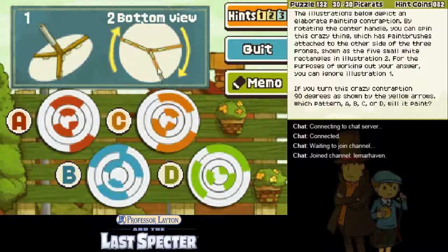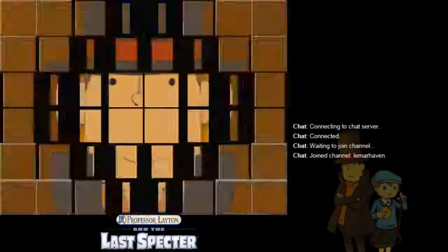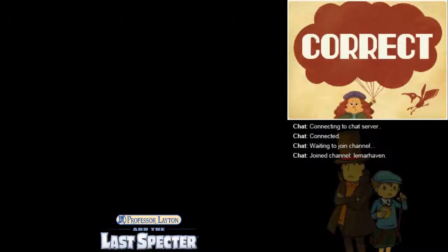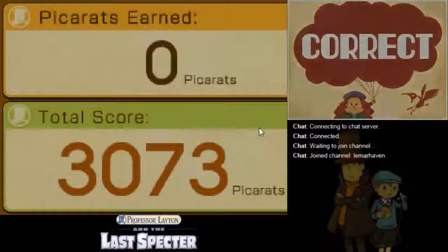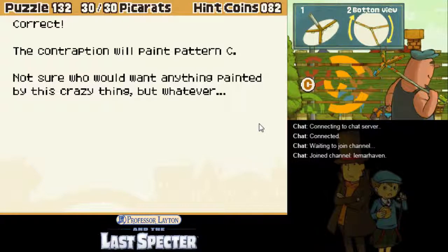Alright, the furthest out and the closest in have to even out, and that means C. This took some creative thinking. A gentleman leaves no puzzle undone. Correct. The contraption will paint pattern C. Not sure who would want anything painted to this crazy thing, but whatever.